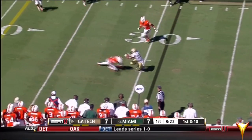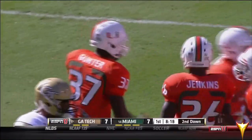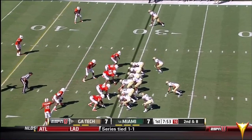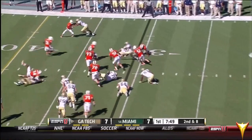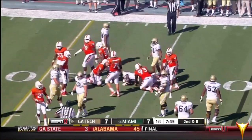Bad lead to DeAndre Smelter. That's just how Georgia Tech started their first drive of the game. Smelter picks up two. In the game, it doesn't take you long as a quarterback to find that guy. Here's a toss to Dennis Andrews. He crashes across the 35-yard line for a gain of 5.